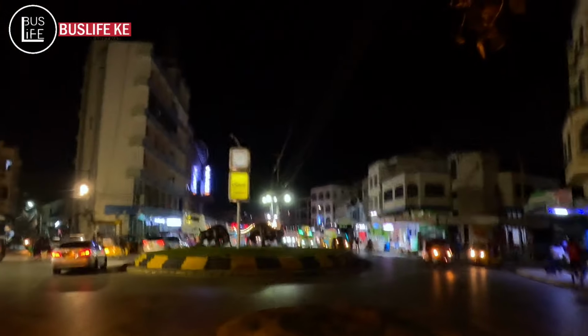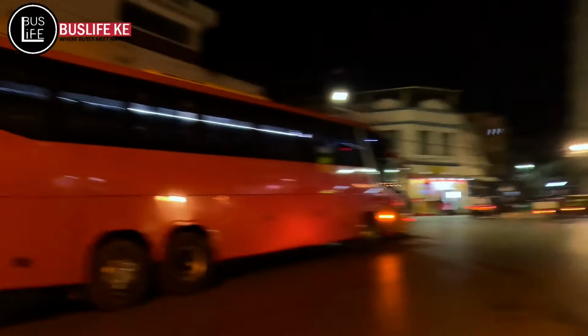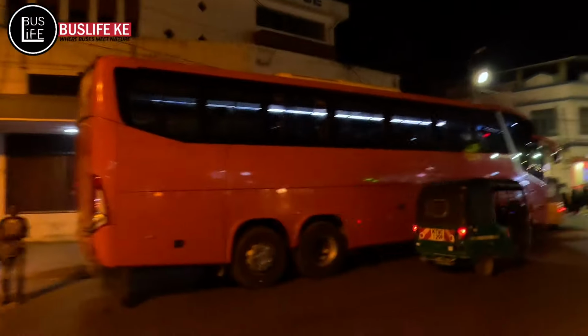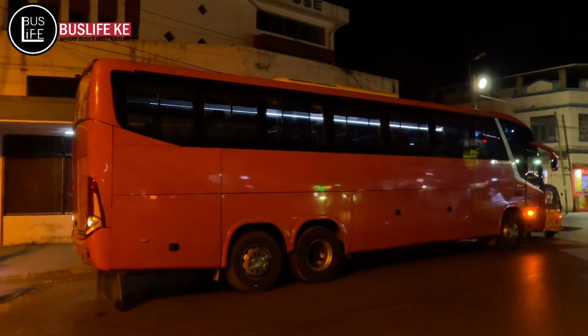So after close to 10 hours of the journey, we are finally in Mombasa, and right now it is about 8:14 p.m. in the evening. So this is the main street in Mombasa, and this is our bus. So the Dreamline office is on the other side because there is a lot of congestion, so they opted to drop us here so that whoever wants to proceed to the office can be able to proceed there. So that's how my journey has been.